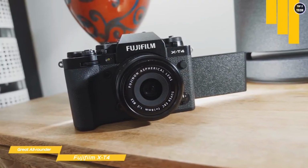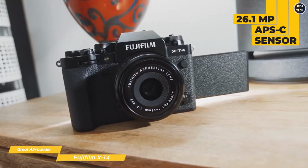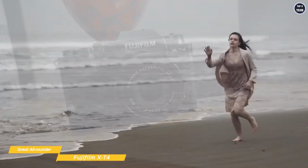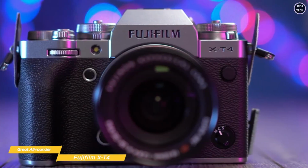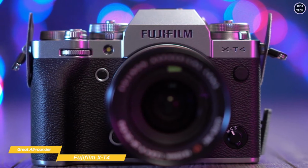The X-T4 has a 26.1 megapixel APS-C sensor and is capable of 20 frames per second burst shooting with the electronic shutter, 15 frames per second with the mechanical shutter, and 4K video capture at up to 60 frames per second. The autofocus system considers color and shape, as well as distance information, and includes face and eye detection.